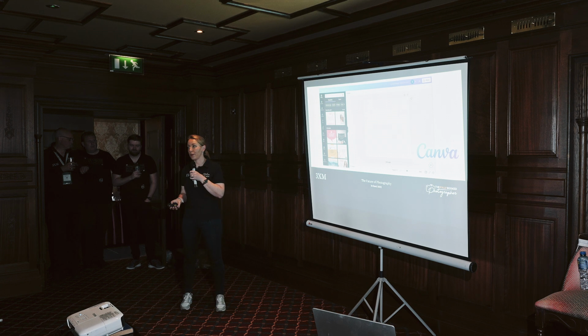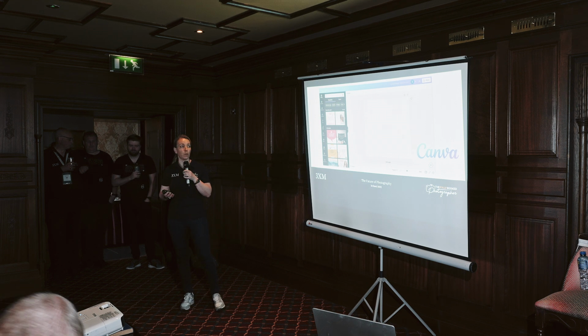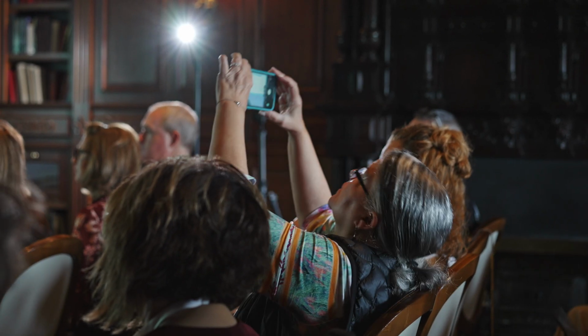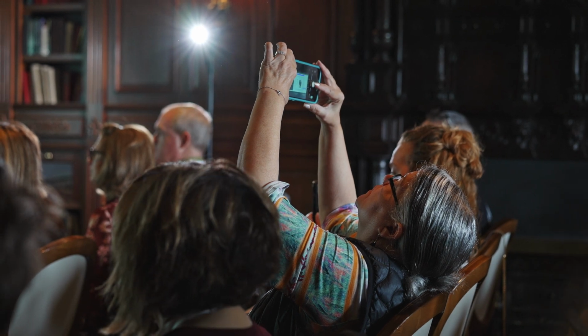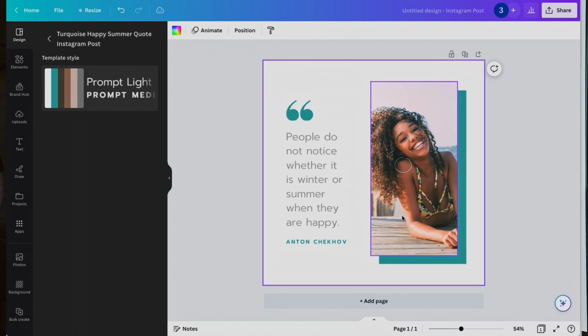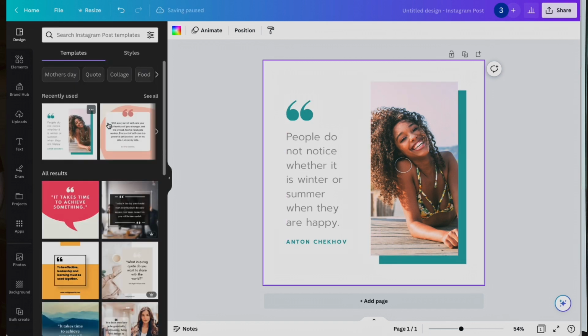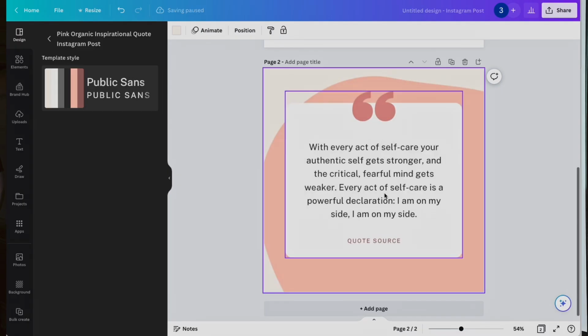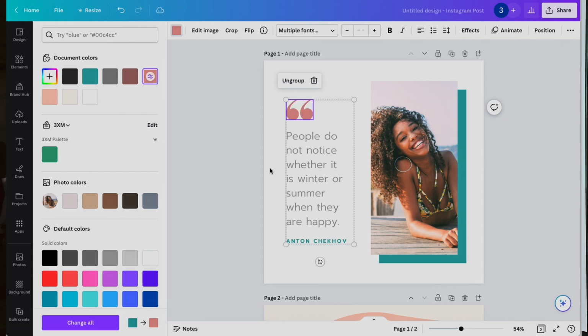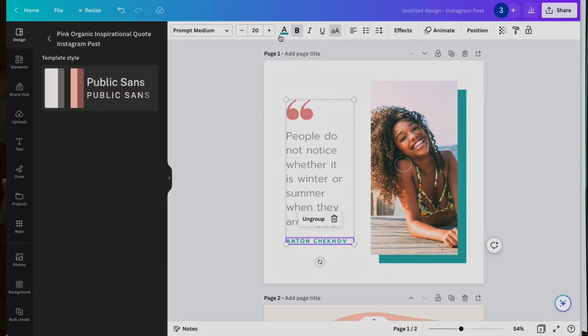So for this example, if we want to showcase some client testimonials, you need to upload your photos to Canva prior to doing this so that they're ready to select. Again, we're going to select a design that matches a testimonial. We can see our colors don't match our branding because we have this pink thing going on, so we're just going to match up the colors so that it's all consistent with our brand, changing the bluey green into the pinks so it all looks nice.